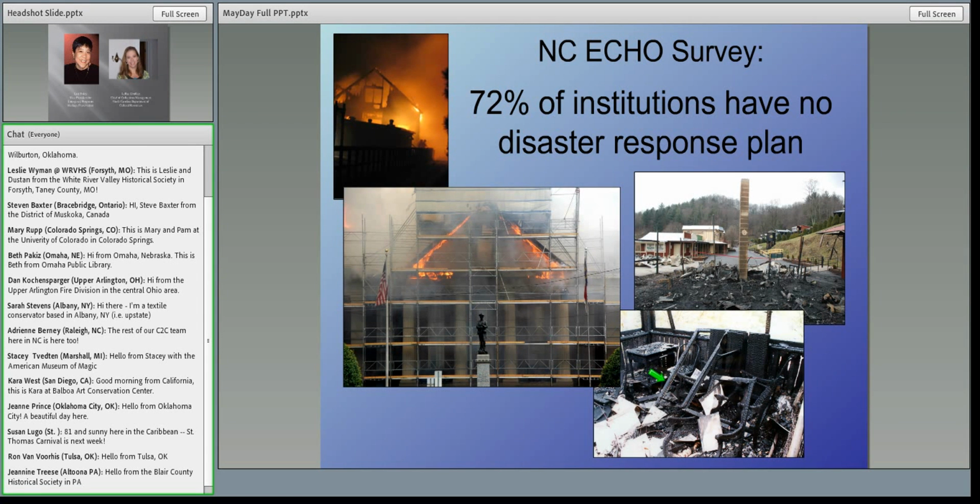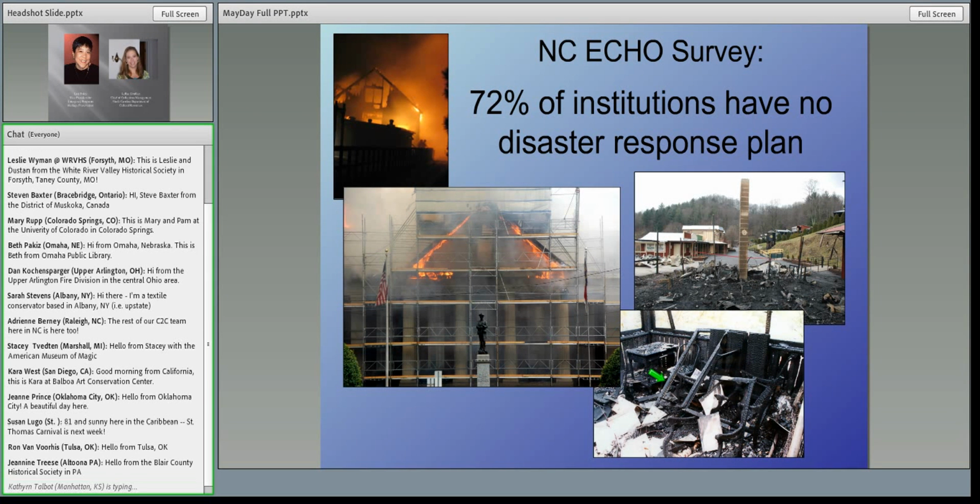North Carolina was ranked 4th in the nation last year for the amount of damage sustained in natural disasters. So we have plenty of incentive for people to prepare.